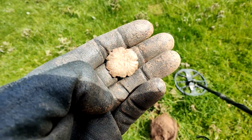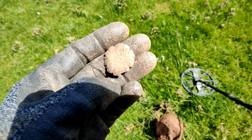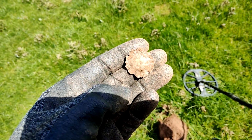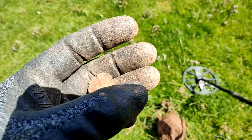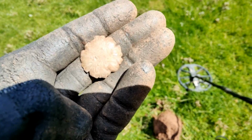Cool. That's another one of those splattered bullets. I wonder if this is from the Martini Henry. It doesn't feel very heavy, like it's very big, because those ones are massive, aren't they? But I am in the line of sight where I found the cases. Quite far away, but yeah, I don't know, could be.